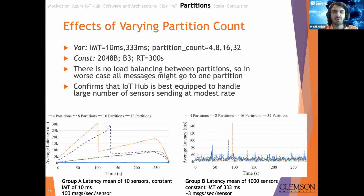Which leads us to our next point. What happens when we vary the partition count? So here we focus on the high frequencies, since you can really see the results at high frequencies. We have an intermessage time of 10 milliseconds and 333 milliseconds. And we tested against IoT hubs with partition counts of either 4, 8, 16, or 32. Message size is constant. We're using B3 again, and our runtime is about 300 seconds.